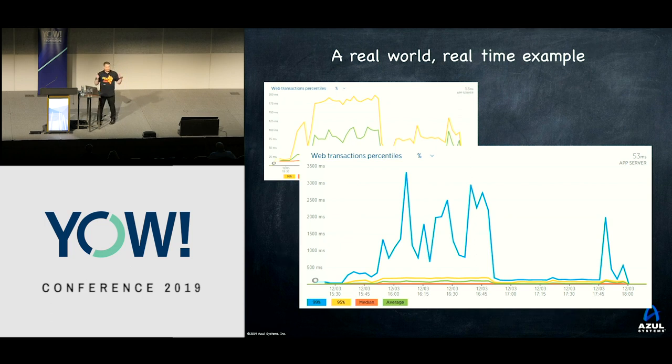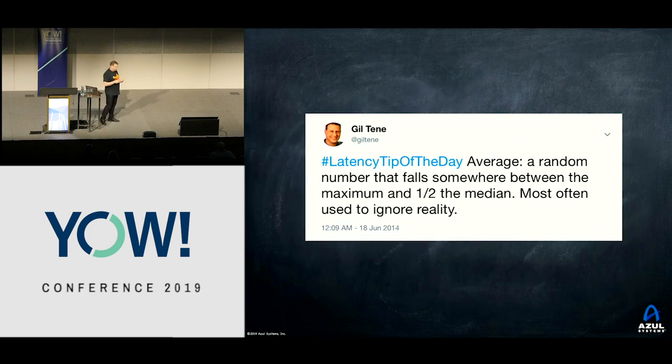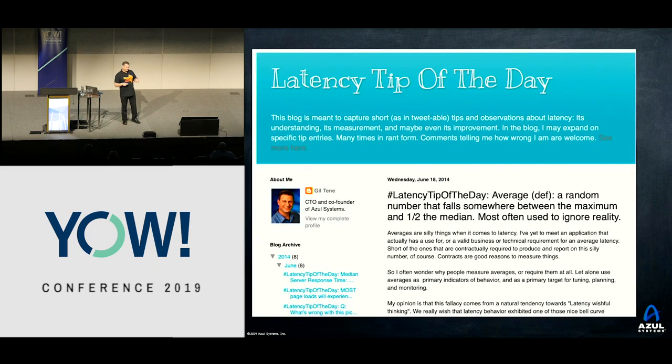So I go around ranting about this. One of the formats I use is something I call latency tip of the day. I'm not as good as I should be about writing them, but the format is simple. I tweet something like this, and then I rant about my own tweet in a blog like this. Okay, it's very satisfying, because nobody will engage with me otherwise.